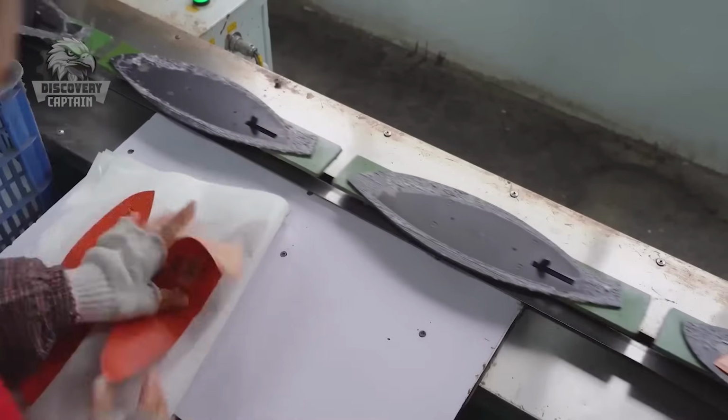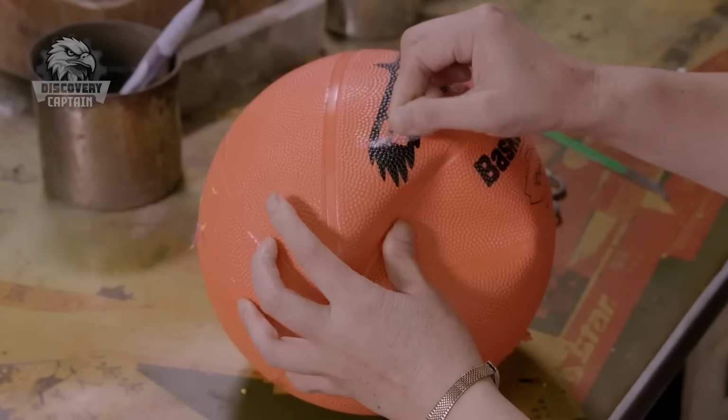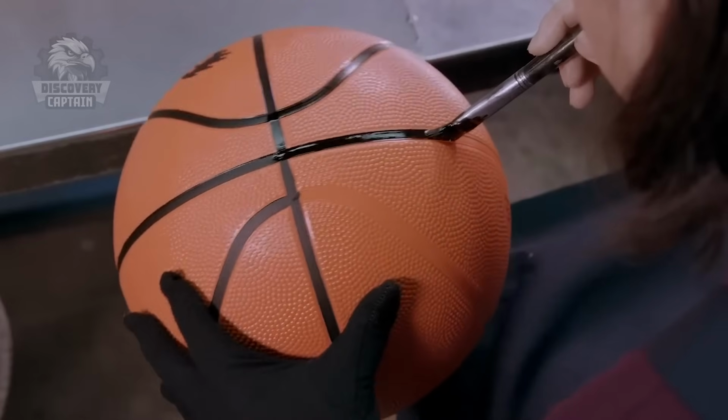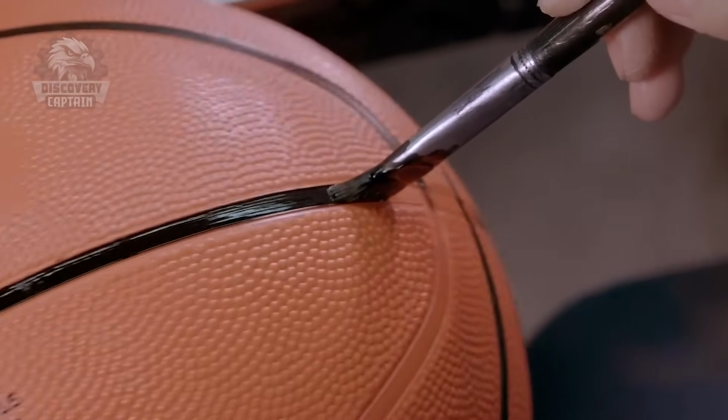With precise alignment, each stamp is placed in the exact same spot on every panel, ensuring uniformity across thousands of basketballs. This stamping not only reinforces the NBA's iconic style, but also helps players quickly identify the ball's orientation on the court.